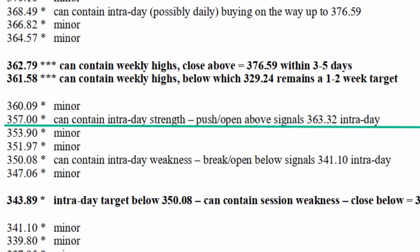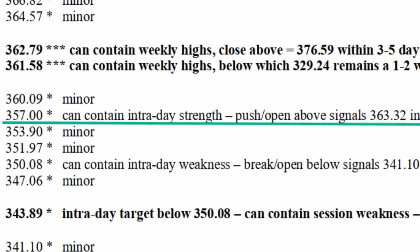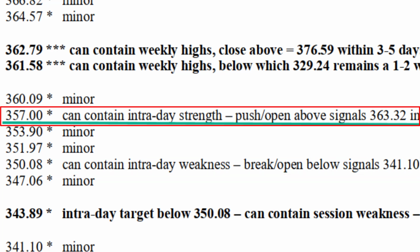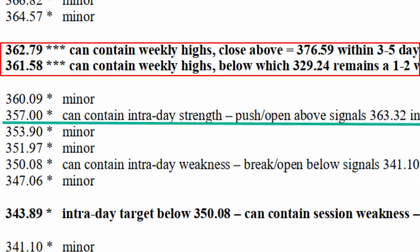The green line, once again, represents roughly where we closed, 355 handle, 357 even just above, 350.08 below the market. We could trade inside that zone for much of the day, perhaps. They are both well suited to contain intraday activity. 357 even intraday highs, 350.08 intraday lows, well suited for aggressive day traders.